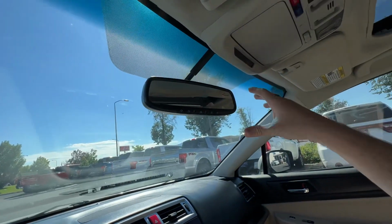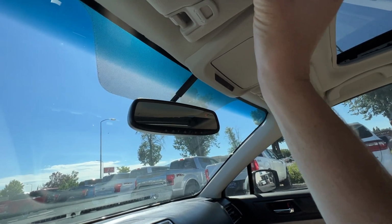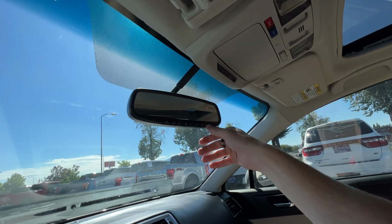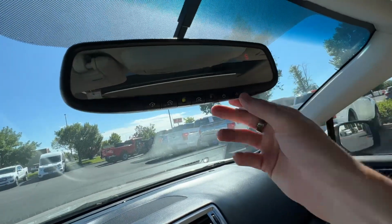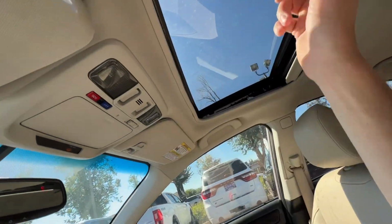Up here on your mirror, you're going to have 3 garage door options, so you don't have to have an additional fob right here. Then you have an automatic dimming rear view mirror, and you can push the power if you don't want it to dim out. You can do that. And then you have the directions right here. You can see we're facing south, and you can turn that off if you don't want that open on there as well.